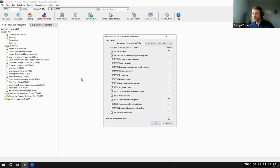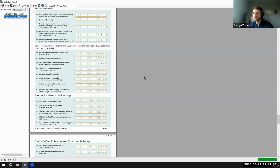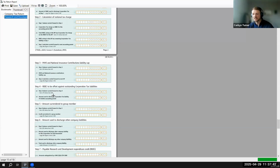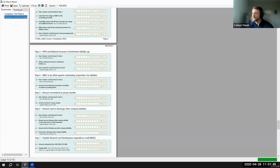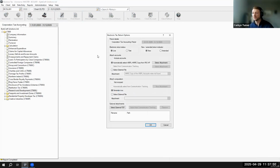As we know, with the introduction of the CT600L, a significant number of fields was brought along with that, making it significantly more complicated. But the IRIS software will then, as you can see here, complete through those 7 steps, automatically completing all of the return fields. When it comes to the generation, it's at this point you would then be able to pull any of the supporting documentation from WhisperClaims and attach it to this associated claim, making sure that you have a very thorough and detailed claim for HMRC when submitting it.